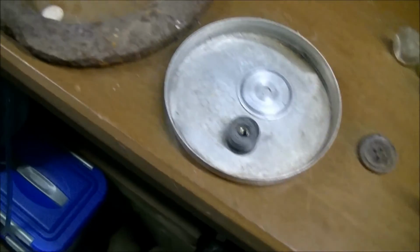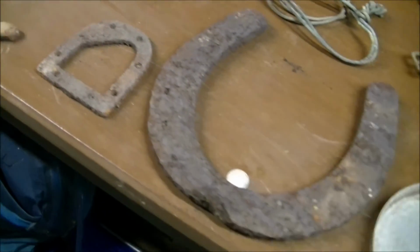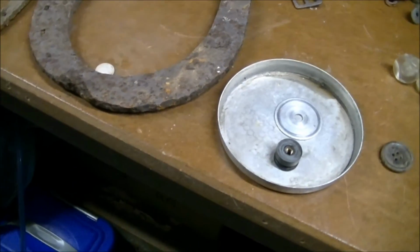Anyway, I got some other finds here. I didn't bother cleaning these because I like putting them up as they are, off the rafters above my head.